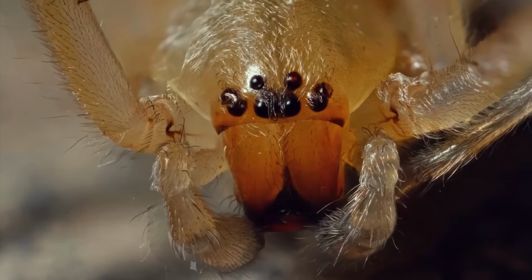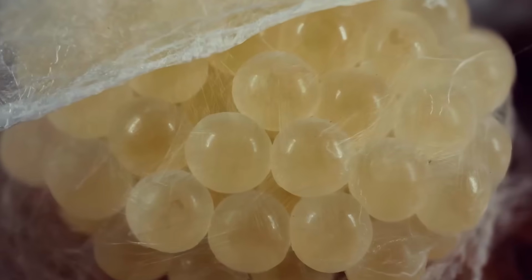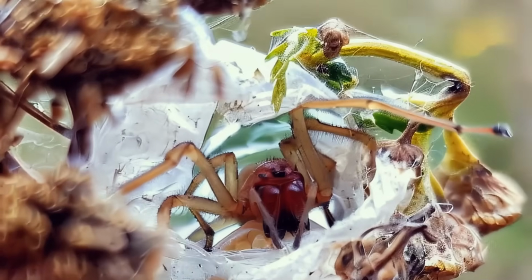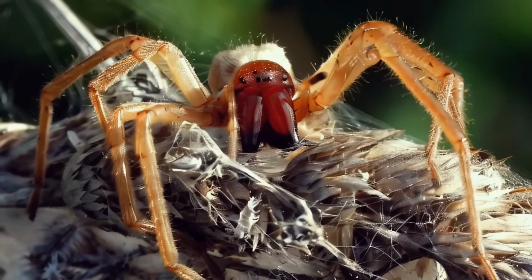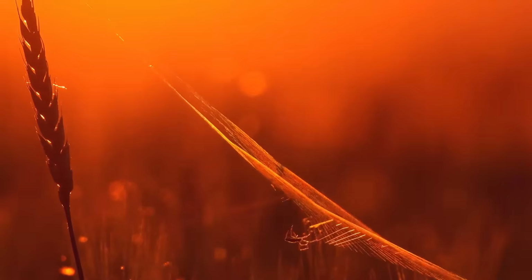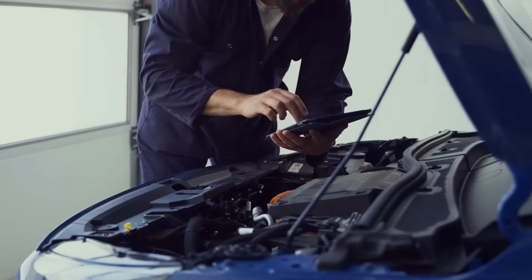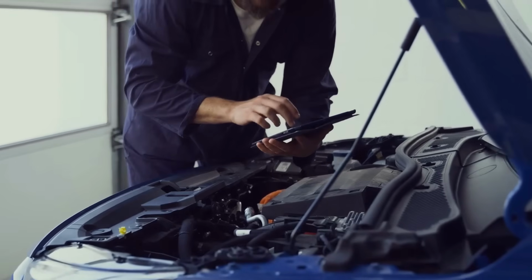Yellow sac spiders are not known for their calm nature either. For instance, a female yellow sac spider may bite when protecting her eggs. These spiders usually come in different light colors. They can be a hassle for people in more than one way. Your car can be in danger too. On rare occasions, they may even set up nests in car engines.